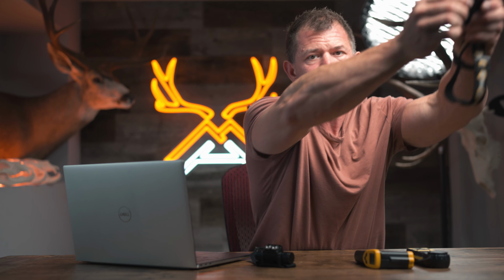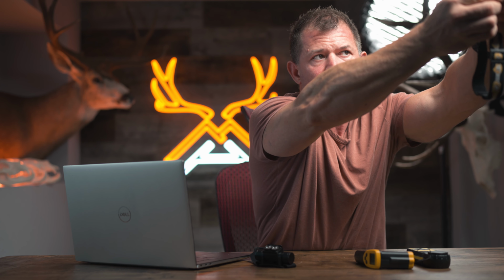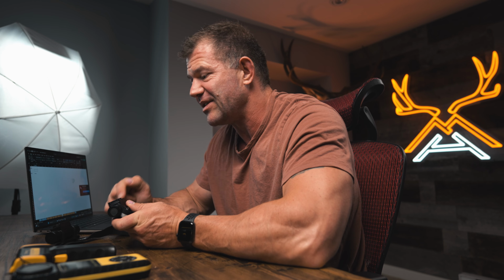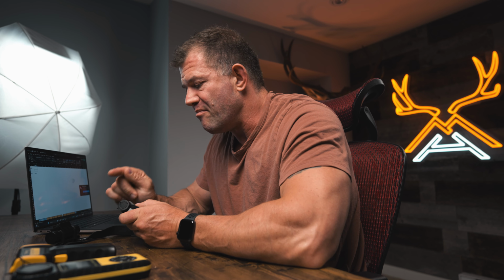Now, this one is much, can you hear that? I'm gonna put it up to the microphone. It's beautiful. It clicks into each position. It feels nice and solid. There's no way for it to move. Now, to clarify, this is the cheap Chinese one that has the far superior kind of mechanism.